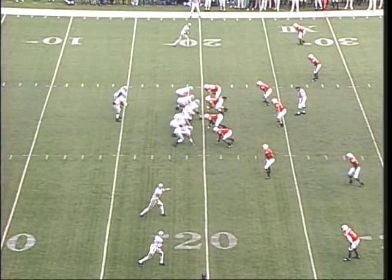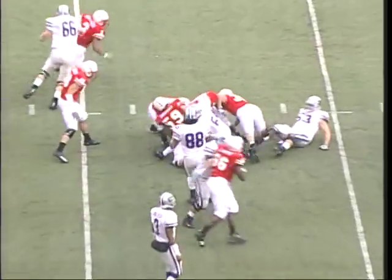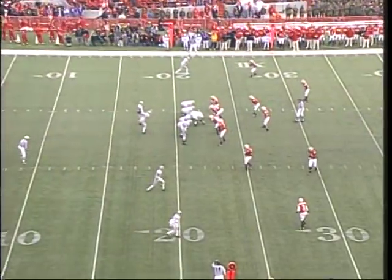It'll be a touchback. Thomas Hill, the tight end on the right from the shotgun. L gives it off to Sproles, works to the left side, and he is swallowed up after a short gain to the 22. Angling to the left side. Sproles out of the ball game.